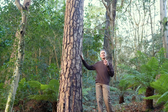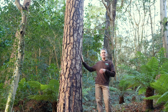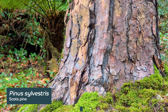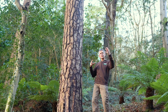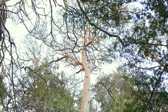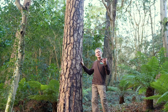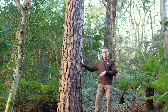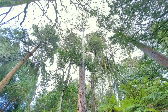One of my favourite native trees in the garden, although we don't have a lot, are the pines. And this particular one is the Scots Pine. It has this lovely patinated bark which really stands out when you get a bit of sunlight cascading through, especially at this time of the year when there's less leaves around on the deciduous trees. The Scots Pine are a great tree for standing up to wind and tolerating tough conditions. There's probably quite shallow soil here, but they're amazingly robust and a great tree to add to the garden if you have the space.